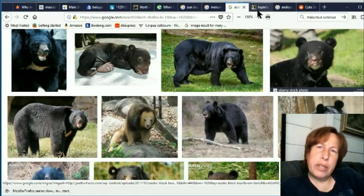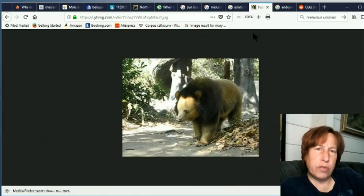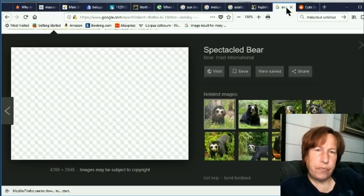But what's interesting about these is they have some interesting color morphs. Here's a blonde version of the Asiatic black bear. You can see it's starting to look like a lion almost. There's a dark mane and a light face. So that's the first time I've seen this image just recently here.